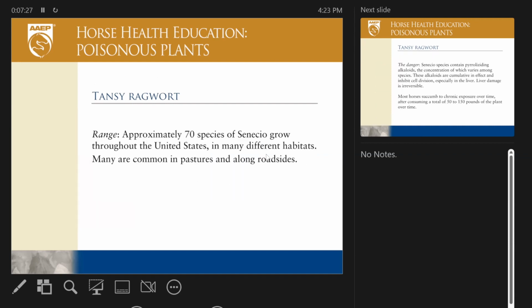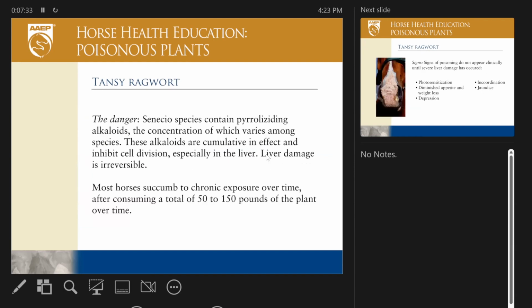There we go. So they're everywhere. But you can certainly see them growing, you know, just in a normal pasture. So they contain pyrrolizidine alkaloids, all right? So pyrrolizidine alkaloids are going to depend on the animal as to how problematic they are.